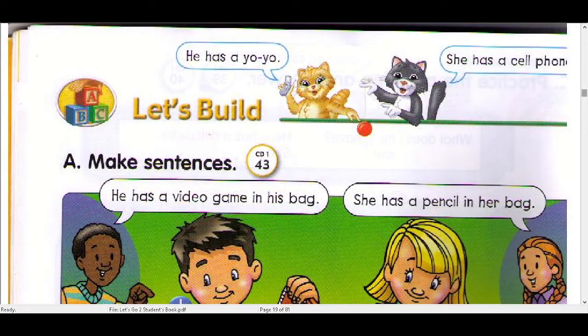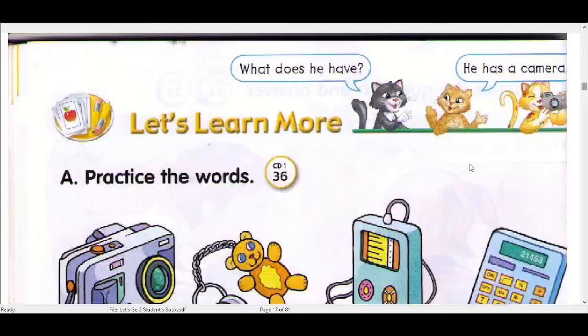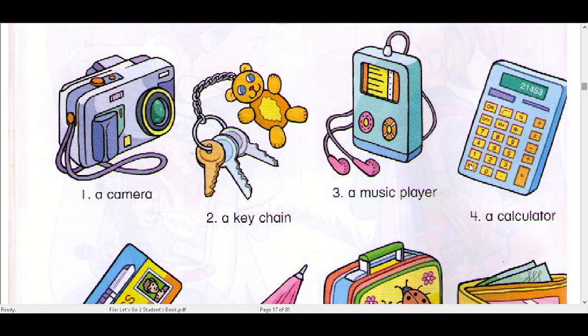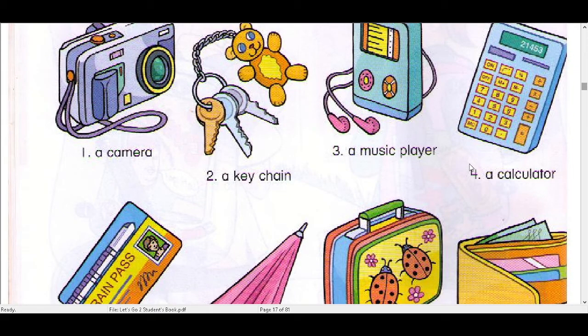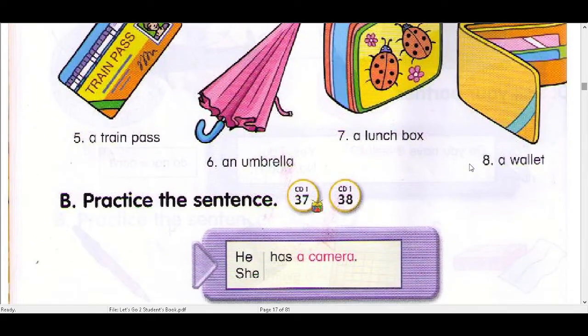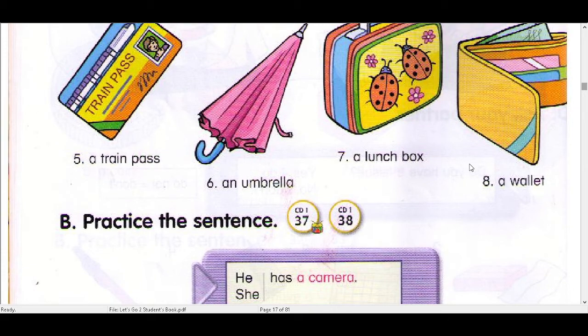Track 36. Let's learn more. A. Practice the words. Number 1. A camera. Number 2. A keychain. Number 3. A music player. Number 4. A calculator. Number 5. A train pass. Number 6. An umbrella. Number 7. A lunchbox. Number 8. A wallet.